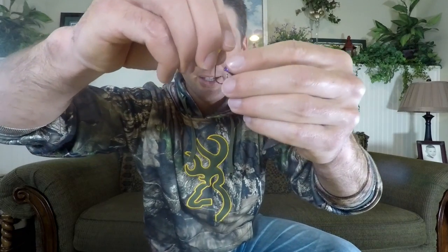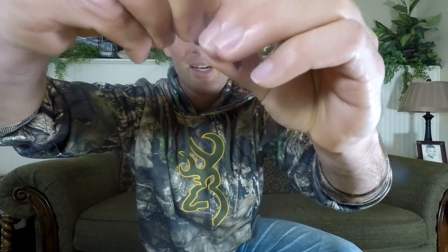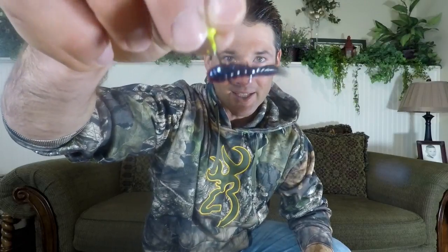Or you could fish them vertical. And what you're going to do to fish them vertical, like under a float, is you're going to take a little piece, hook it through like this, take it to the back, turn it around, and then fish it like that. Then fish that vertical. Just get that tail whipping.